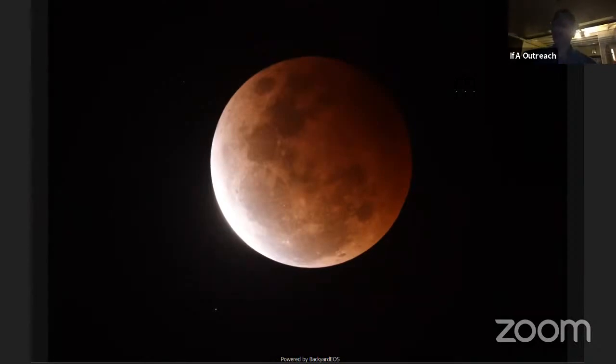And after that, the moon is only in Earth's penumbra, which is sort of the outer part of Earth's shadow, until about 4 in the morning. But that's not that visible to your naked eye. So we're not going to stay up that long. We're probably going to call it quits here in about 20 minutes and get a couple hours of sleep before we go to work in the morning, or before I have to take my kids to school.